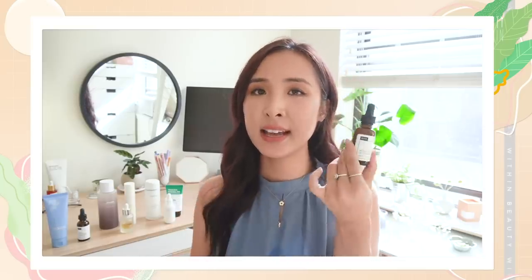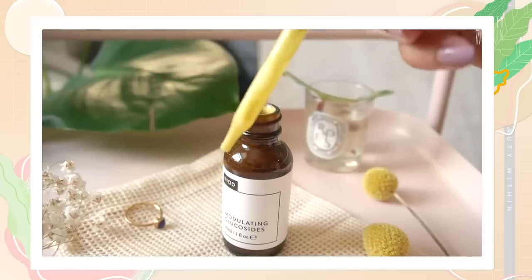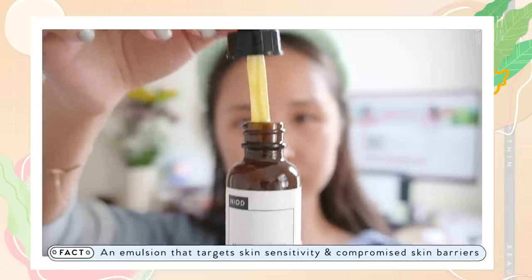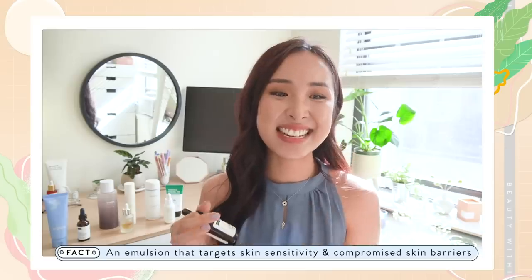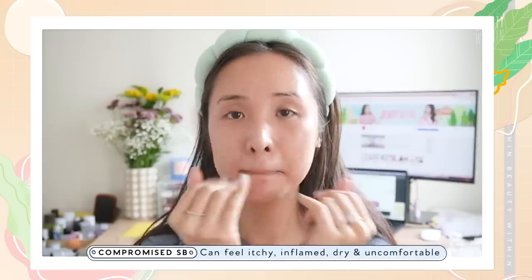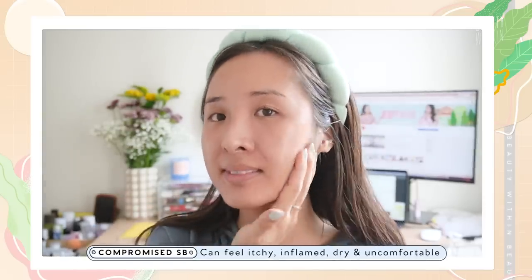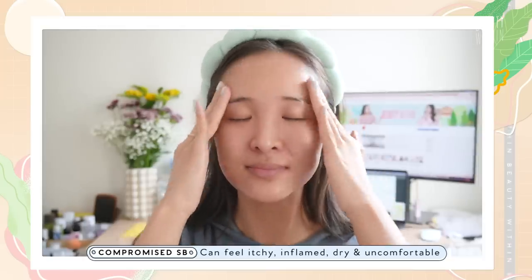And the next one I finished is this one called the Modulating Glucoside. This is really different to anything I've ever used. It's that weird mustard color, and the consistency is kind of like a watered down mustard, which is why I was like, oh, what is this when I first used it? But basically what this is for is if your skin barrier is compromised, if it's itchy, if it's flaking, if you overdid it on chemical exfoliants and you just want that tender loving hug on your skin to repair it back to normal, this is what the Modulating Glucoside does.